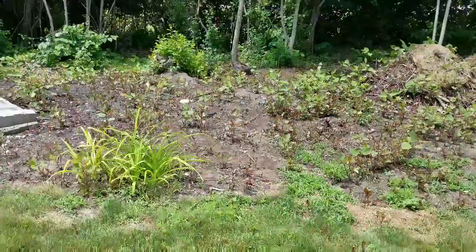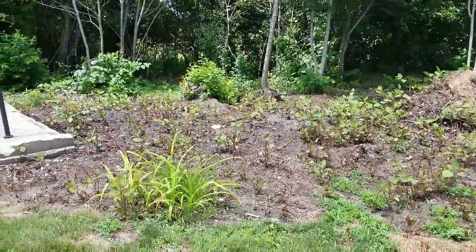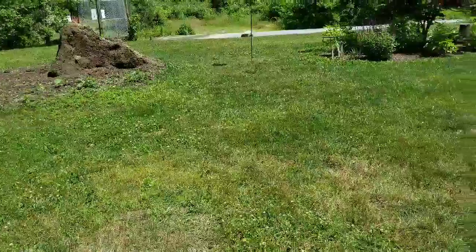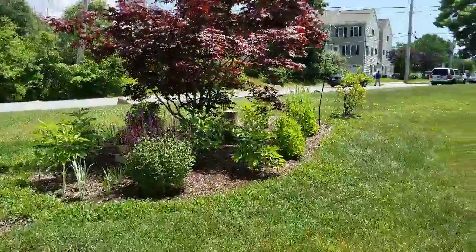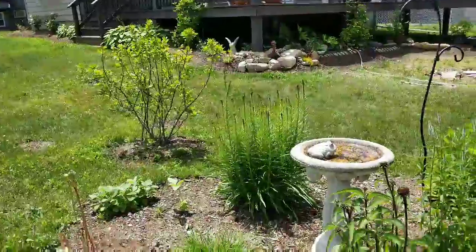So we used some of the loam to create the rest of the bed around the house, almost around the whole house. I've been trying to weed this area. It's been very difficult. This is our dwarf Japanese maple. That's what's left of our loam pile. Not a lot going on with this bed. Sparkleberry over there on the left.